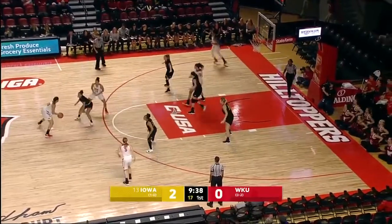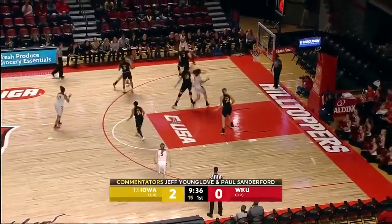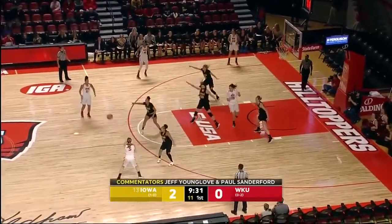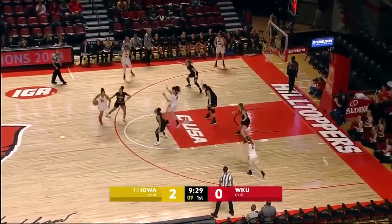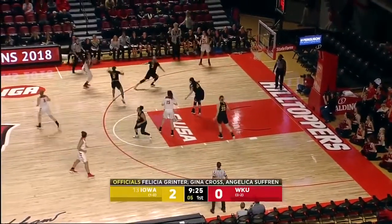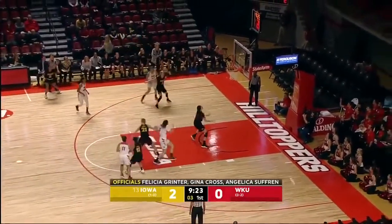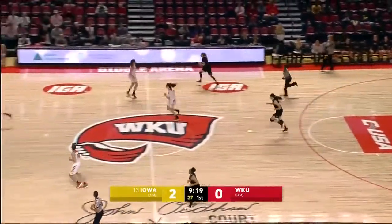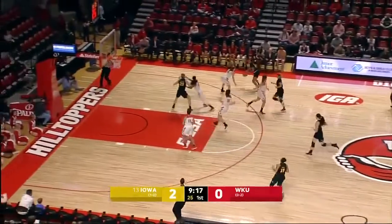No surprise for the University of Iowa. Whitney Creech for the Lady Toppers in the backcourt with it, Abdulgawad. A couple of Egyptian players out there for WKU. Creech with the shot clock now down to 4. Givens will fire it up from 3, in and out. And the rebound comes away to Gustafson. 2-0 in favor of Iowa.